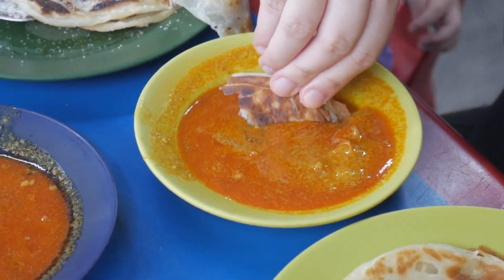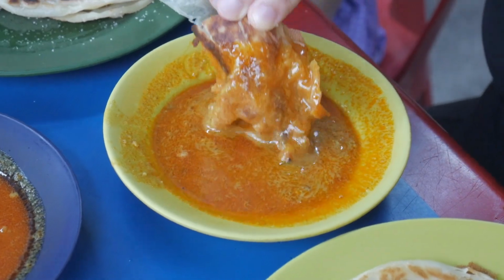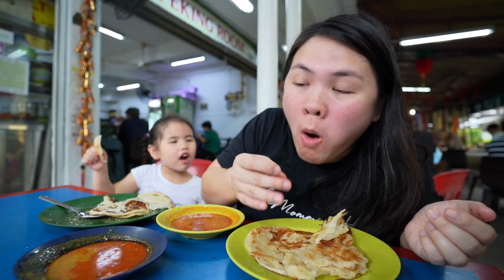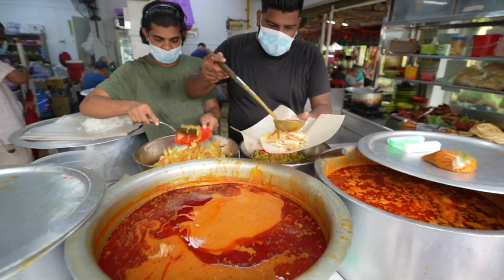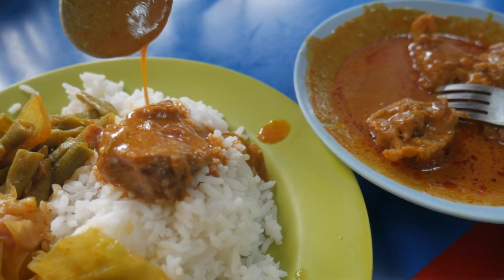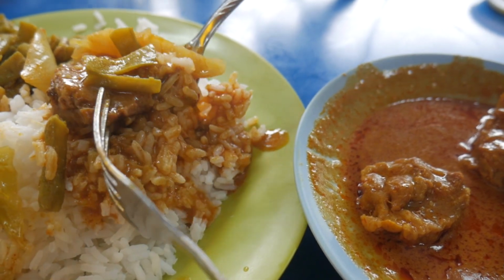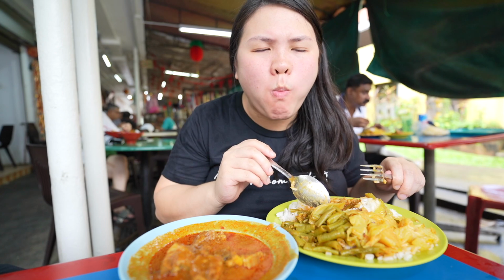Wow, look at that, it looks so thick and spice packed. Let's see how it tastes. Let's get some more gravy on top of the mutton. Now let's get a big bite with the green bean veg and the cabbage together with lots of gravy.